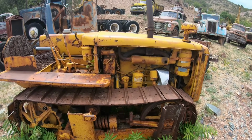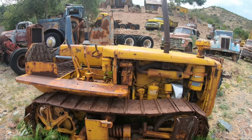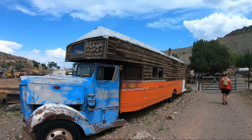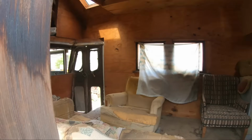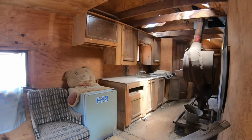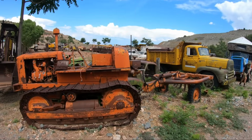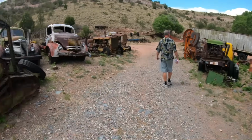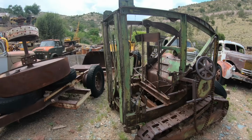This will be cool to have. Put around the yard and ruin the yard with it. Oh, you think it's gonna ruin everything you run over? Or big truck. There's a lot happening with it. Hey, there's a whole interior in it. I don't even know what this is, but it's cool.